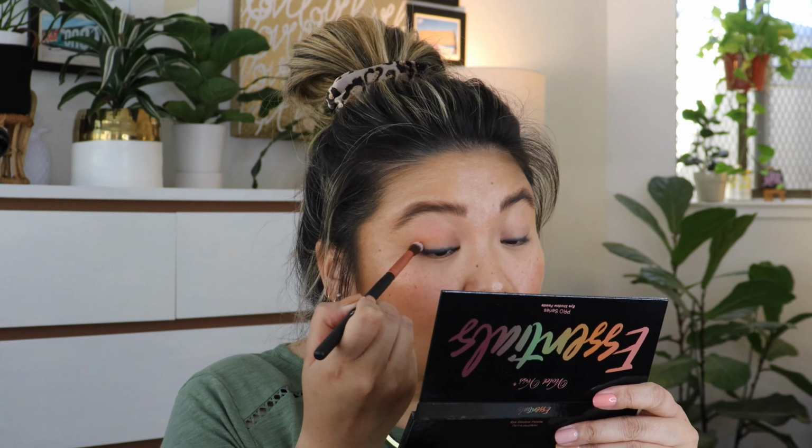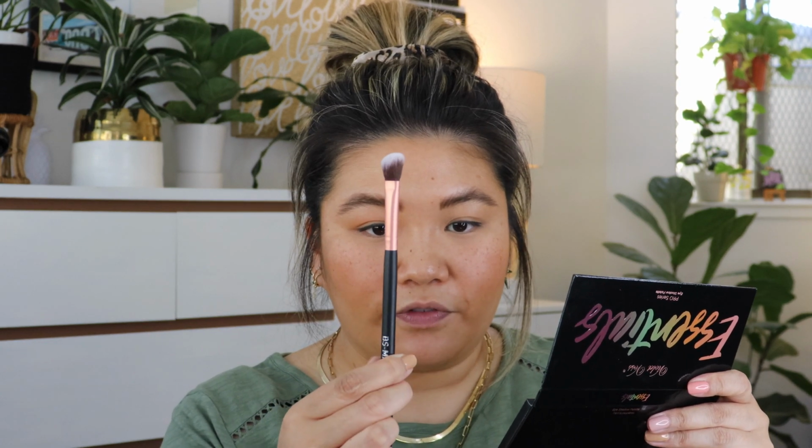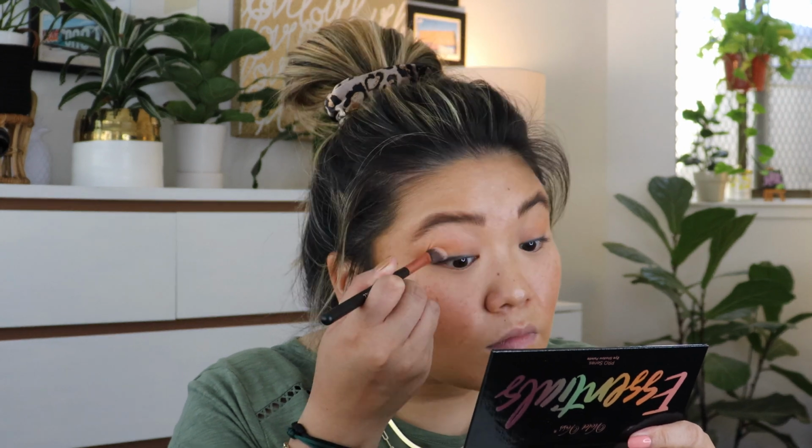fluffy blending brush, and I'm just going to blend this in the crease first. This blending brush is a little bit smaller and tapered than I like, so I'm actually going to try this one. It's a little bit fluffier and slightly angled, and we'll see how that one works. Okay, I'm gonna go back to that first blending brush that's a little bit more tapered, and I'm going to go in with the color Terracotta in the outer corner.